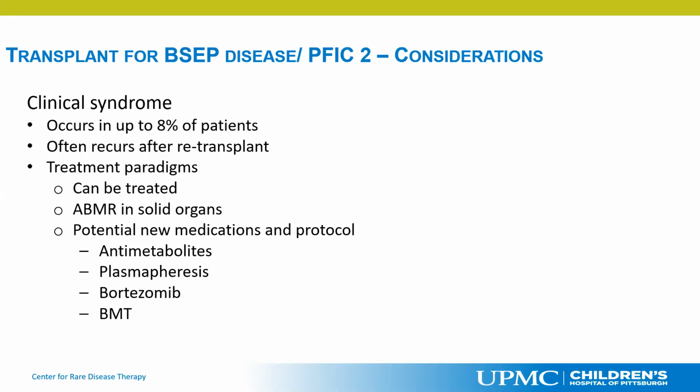But because of the data that has accumulated over time with antibody-mediated rejection, the treatment paradigms and treatment protocols are starting to be developed for this, and are not as foreign to transplant surgeons and liver transplant surgeons as they were, say, 10 or 15 years ago.